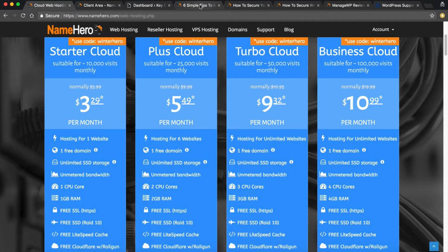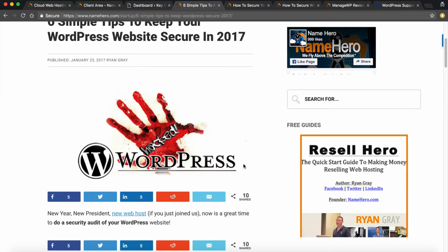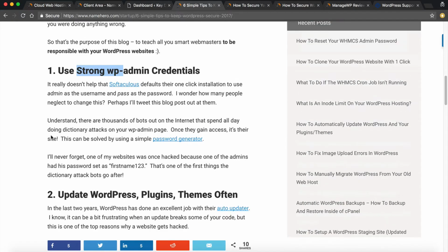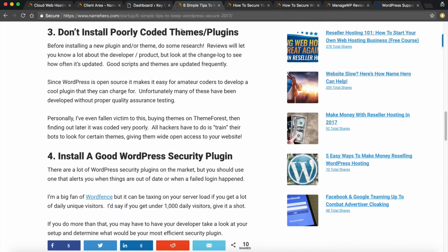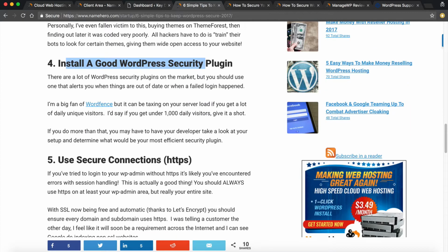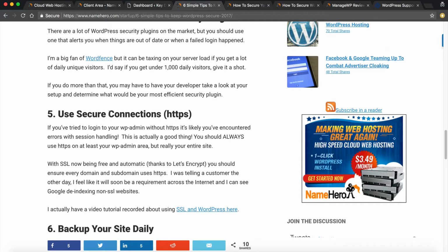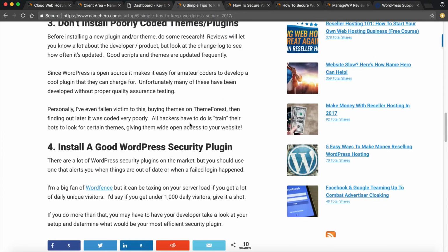You can search our blog, and here are some helpful posts right off the bat that you can type into the search box here. 6 tips to keep your WordPress website safe and secure in 2017, or now 2018. You can see I made a post here that talks about using strong admin credentials, updating everything. I'm always going to say that. Don't install poorly coded themes or plugins. If the developer doesn't have a lot of reviews or good reviews, don't use them. Install a good WordPress security plugin. I'll talk more about that in a second. Use secure connections, HTTPS. We have free and automatic SSL at Name Hero, so really no reason why you're not using that. Keep a nice backup of your site. Of course, we back up your site each night automatically, but you should be keeping your own backups, and I'll talk about that too in a second. So those are 6 big tips.